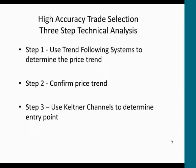Once we find a company that has these fundamental characteristics, then of course the next step is to use our technical analysis to select from these companies the ones with the best profit potential. And as I mentioned, this three-step technical analysis has worked for me for many years and several decades.